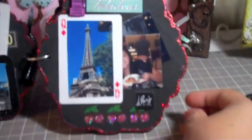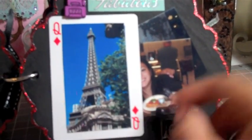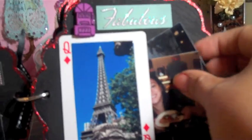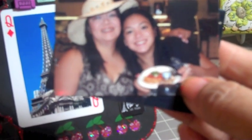Okay, so the next one is the Paris Hotel, and we stayed there. That's the Eiffel Tower, and we went up the Eiffel Tower. And this here, I never made any tags for this one, and I might do it later. It's a picture of me and my daughter. That little thing there, it's like a tomato, almost like a pizza, and my daughter loved it. She wanted to eat one every day, so we had to take a picture of that.